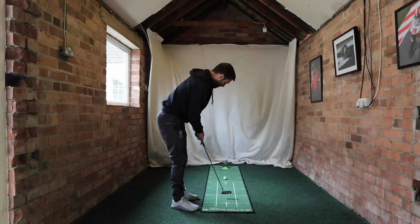Wasn't ideal, but yeah, with picturing the line and matching up line and pace, it's the best it's been because I can see it so much better. Before, with 30-foot putts, that's long putts, I was always like, right, just get it close, whereas now I'm actually looking to hold it.